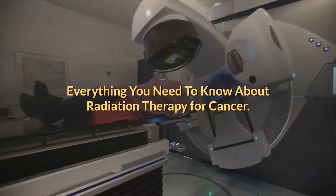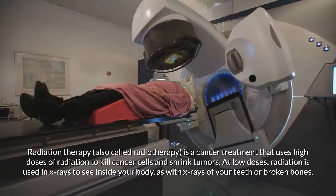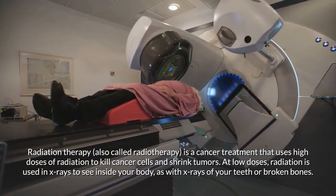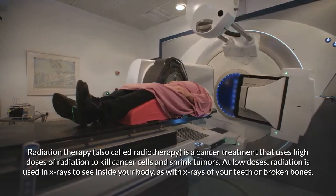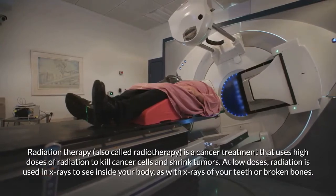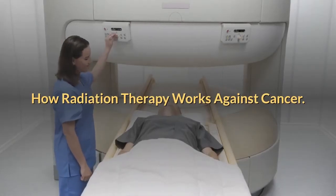Everything you need to know about radiation therapy for cancer. Radiation therapy, also called radiotherapy, is a cancer treatment that uses high doses of radiation to kill cancer cells and shrink tumors. At low doses, radiation is used in X-rays to see inside your body, as with X-rays of your teeth or broken bones. How radiation therapy works against cancer.